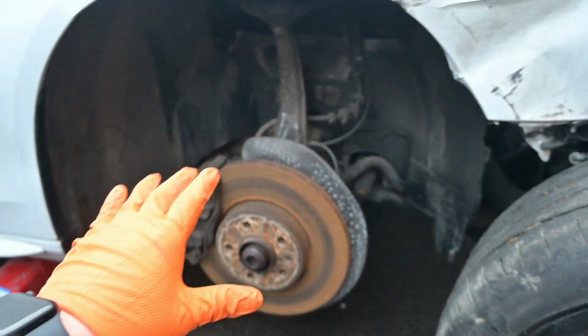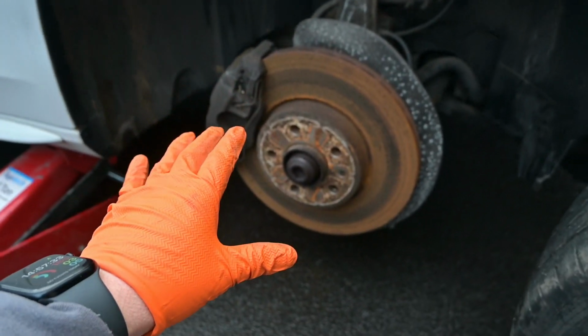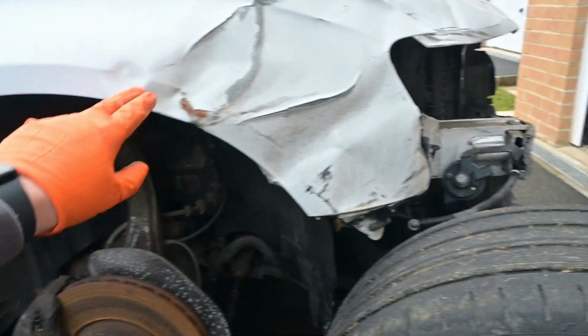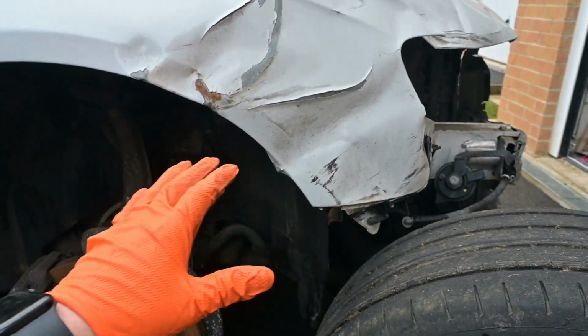But surely that can't be the damage. Surely that can't be a category S just off the hub having a good bash. Obviously this wing's yet to come off, but there's a protection layer behind the back of the wing, so I'm pretty sure it's touched nothing. It's just literally come straight through the bumper.